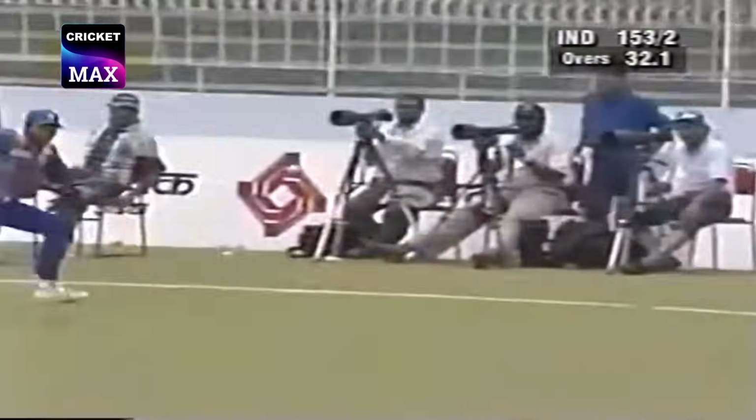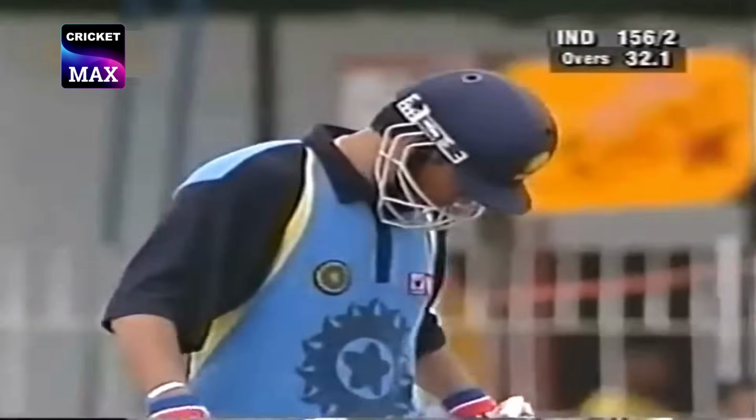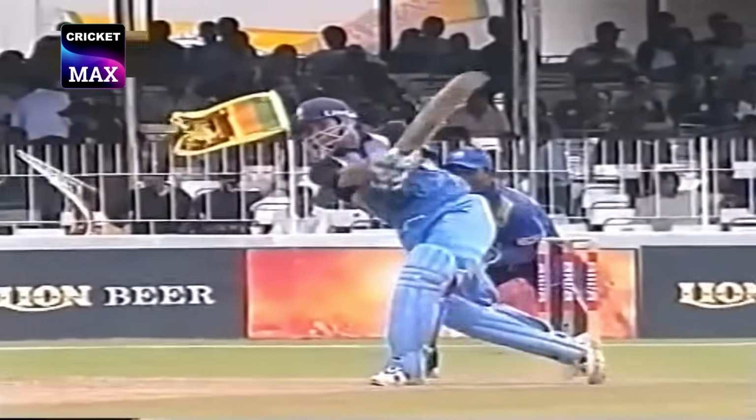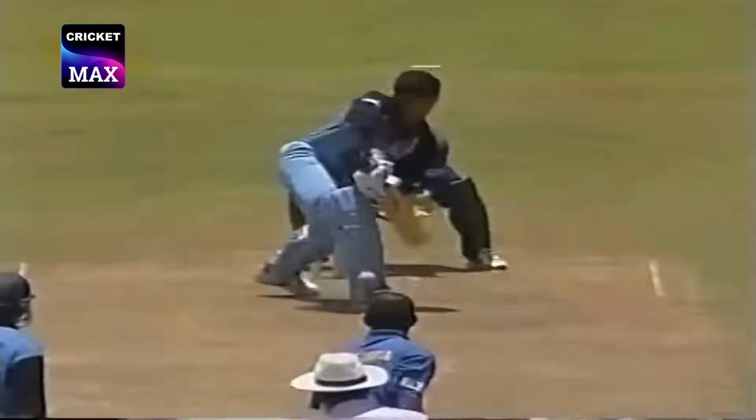Oh, that's a good hit. That was hit nice and straight by Tendulkar. Well played in the end. There's a bit more left of screen. He had to hit this straight. Ganguly on 20, just 69 balls.